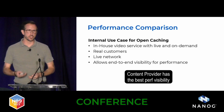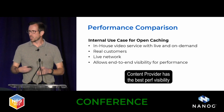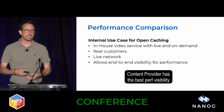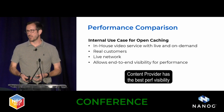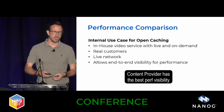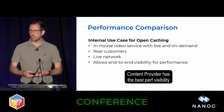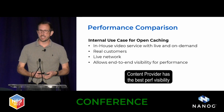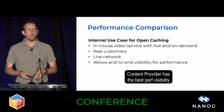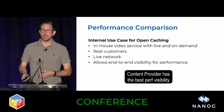So I mentioned we have been doing this internally for a number of years, but what's key to being able to look at performance, know what's happening, and also share it with a group is that you have to be the content owner, the actual content provider, in order to do that. So what I've been waiting on to be able to do this presentation is an example of that. We have an in-house video service, live and on-demand, multiple types of content with real customers on our real network. What that does for me at the operator is give me end-to-end visibility of what's happening for those users. And we're able to benchmark that between open caching and the other CDN that we're using.